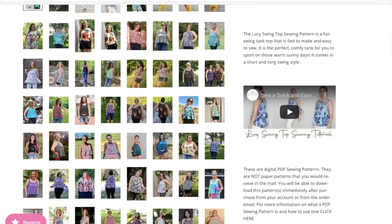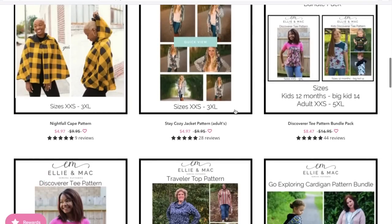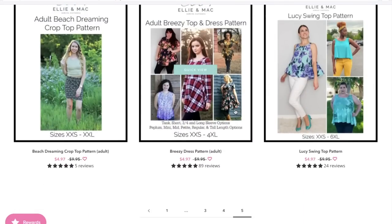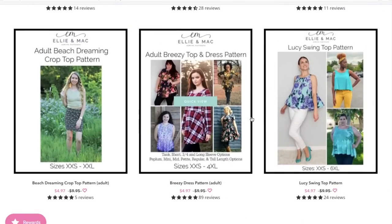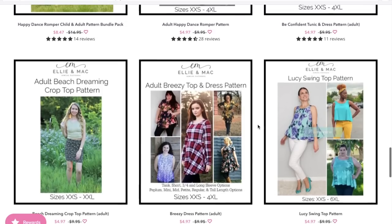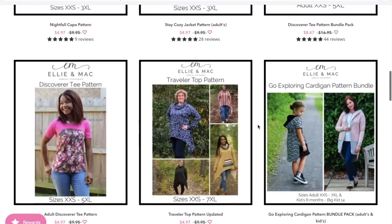Although they probably sell a pattern that is that design that you could just buy and not have to worry about hacking the pattern yourself. There is a lot to be said for that. I'm not knocking it. There are people out there who are like, I just don't want to touch a drafting ruler. I get that. So this Ellie and Mac has something for you. Certainly you can find a t-shirt dress that you like here. They have about a dozen to choose from.